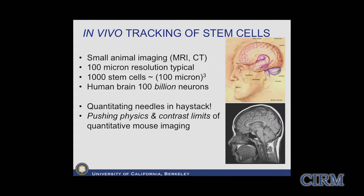The human brain, by comparison, has about 100 billion cells. And so we're actually trying to push the physics and contrast limits of quantitative mouse imaging. You could think of this as really trying to find needles in a haystack. It's a very small number of total cells in the animal.